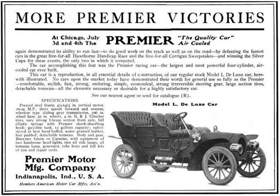The Premier Motor Manufacturing Company was organized in 1903 by George A. Whiteley and Harold O. Smith in Indianapolis, Indiana. The company built automobiles with air-cooled engines.